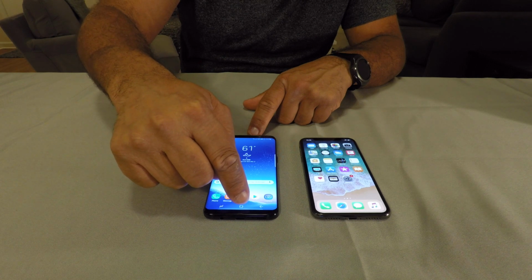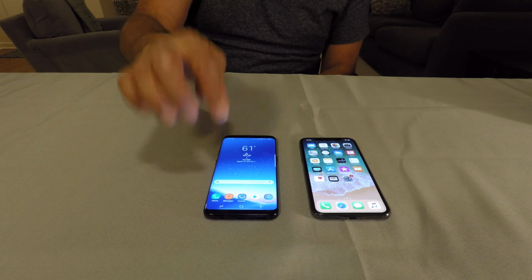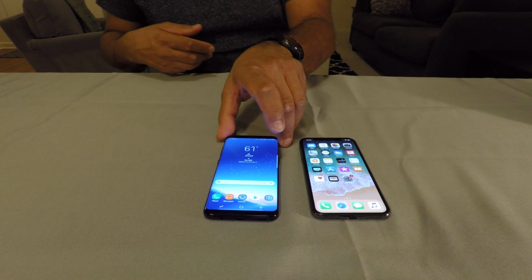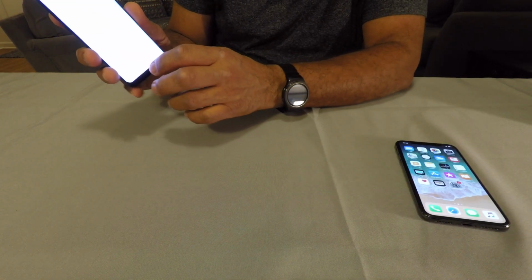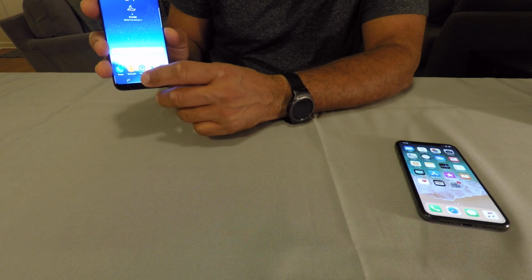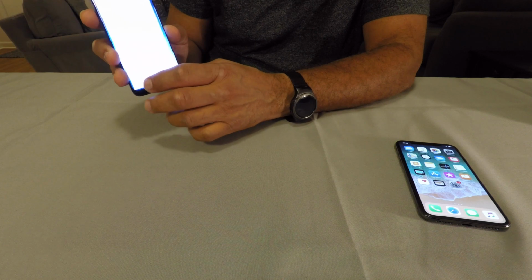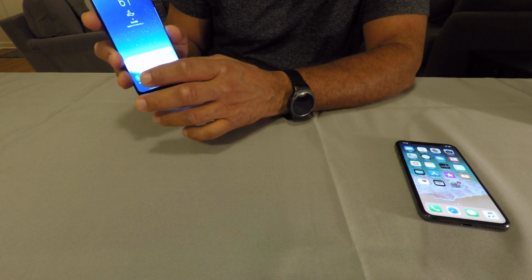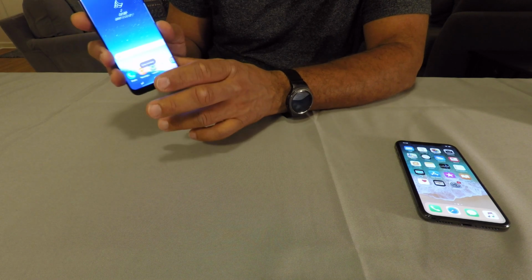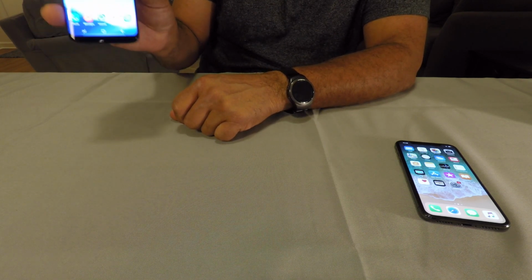I don't know if you can hear that, but it actually gives a little clicking sound to give you some feedback to let you know you're actually pushing a button. So it's a little bit different. No matter where you are, what you're looking at, you press right there and it's going to take you back to your home screen. So you go here, you go there, you go there.